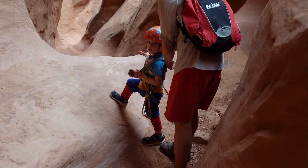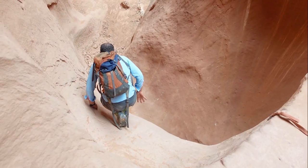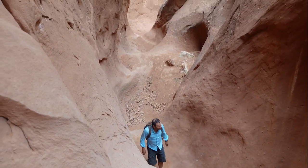Here, there is a dead man anchor. And looks like a down climb, a bit of a jump to the side. He dropped it. You should catch my foot. Now that'll be okay.